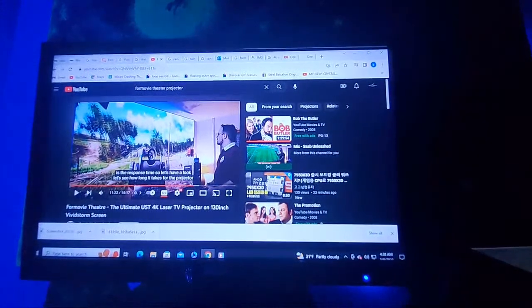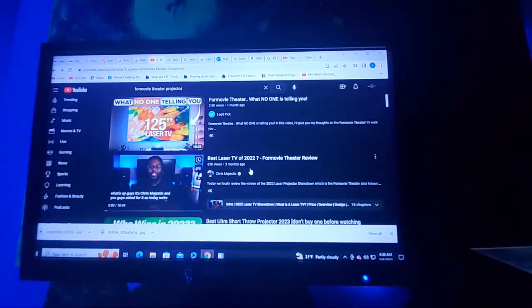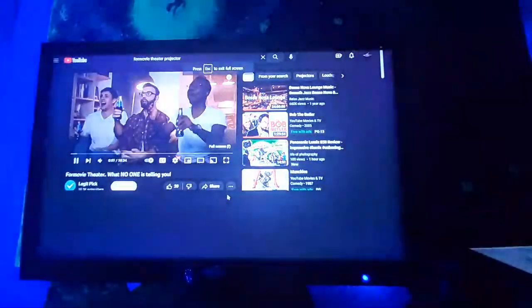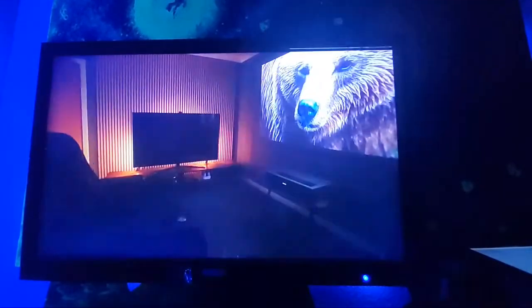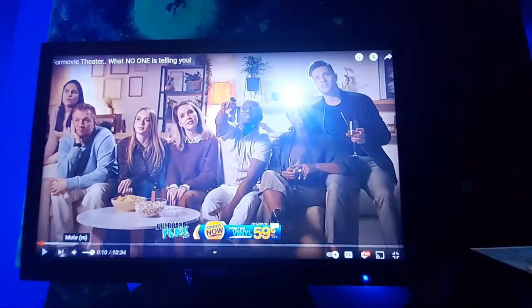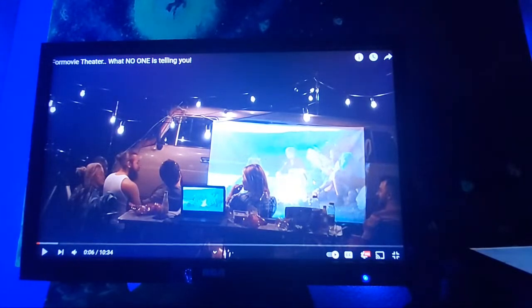So see if we can find something else. Anybody else got it? Let me see. For movie projector, what do they got? Oh, this is a promo. You gotta be freaking kidding me. That's extremely poor. That's very, very poor. Colors are all washed out on that one right there.